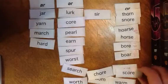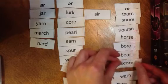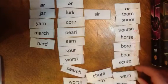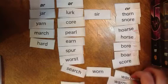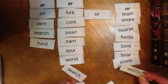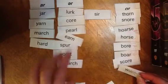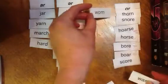Also, we have another one, score. Score a goal in basketball. And we have other homophones too, all under the or category. We'll need to probably slide those over because they don't really fit 100% well. Let's see if we can put sir down here. Okay. Now, these are part of the or.